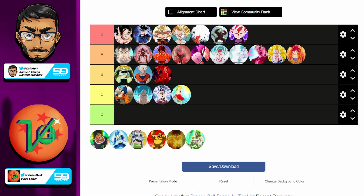And it deserves the pedestal it's getting right now. It's the second or third most used transformation, even in Super. They skip three, but every time Goku is fighting, he's like base, Super Saiyan 1, 2, then God, and then Blue. Kale, Caulifla, Kefla, they all used Super Saiyan 2 as well, right? So yeah, it's a very prevalent transformation in the series right now.